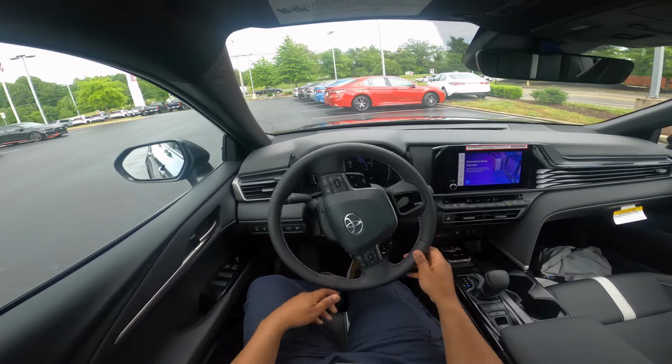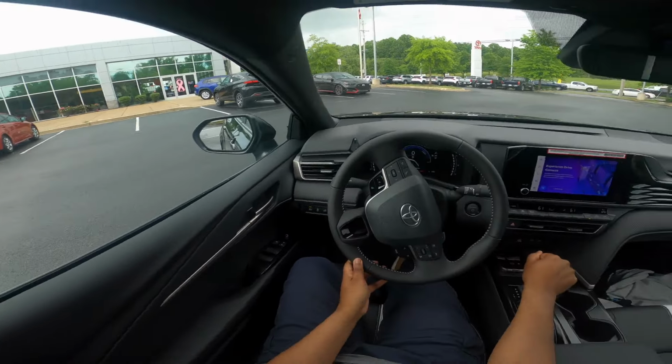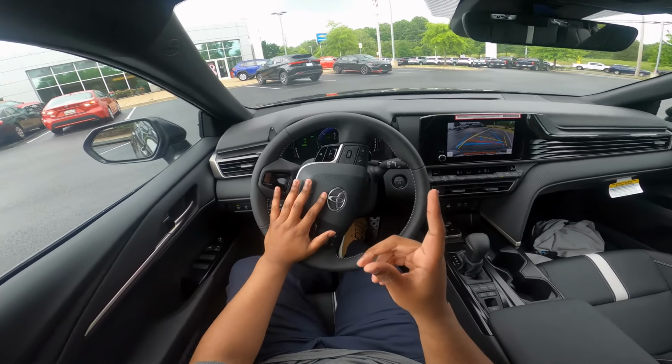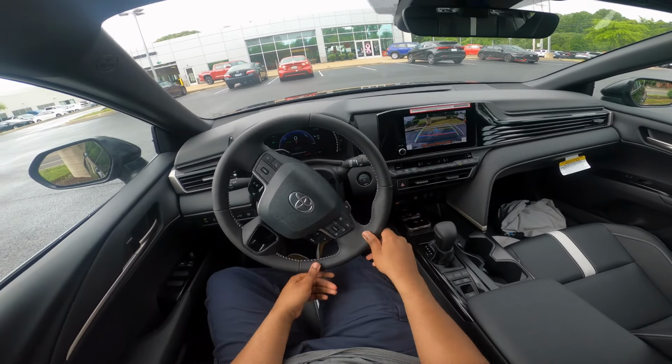Make sure to stay tuned for the XSE and XLE video to see how this vehicle solves the criticisms that I do have with this vehicle, but at a more expensive price. Keep that in mind. But you see how clear this backup camera is.